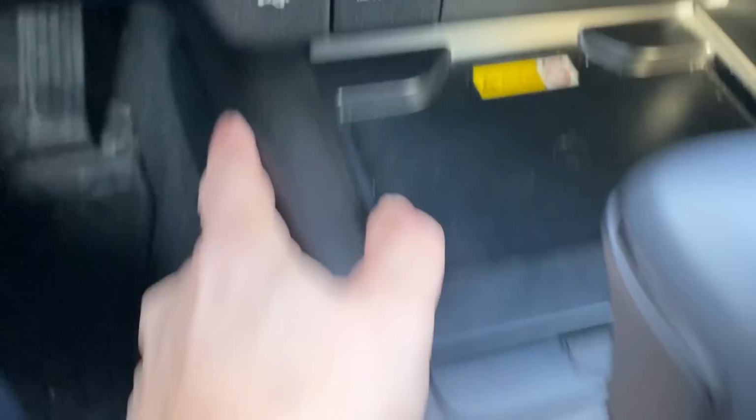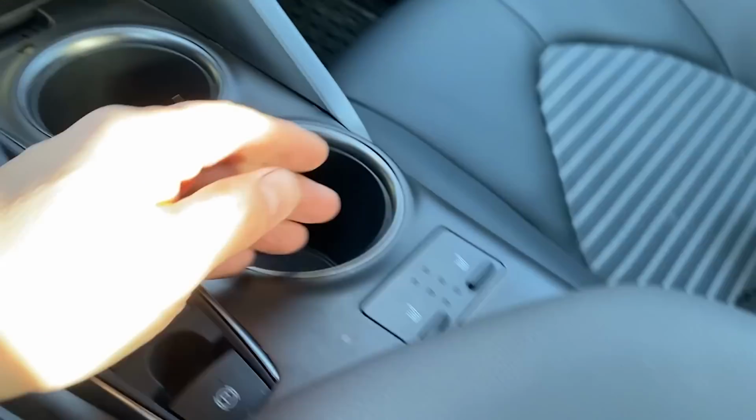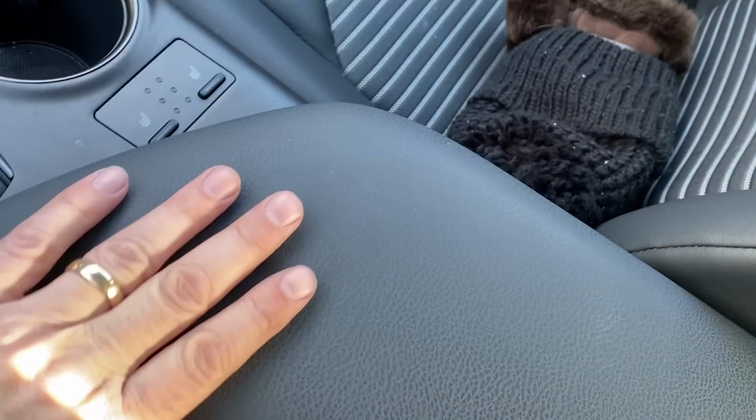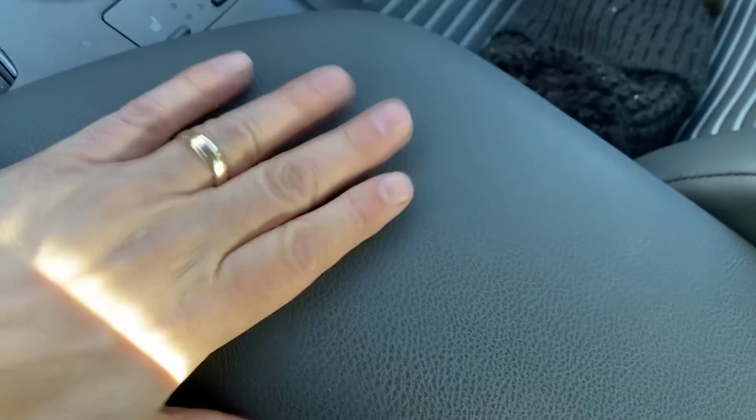A little bit of movement in the console here, and then we slide back here. And so it's not that soft open, it's a lot more basic, although there's a little bit of a spring load to it, but it's a lot simpler. Likely less to go wrong here, so it doesn't typically fail.